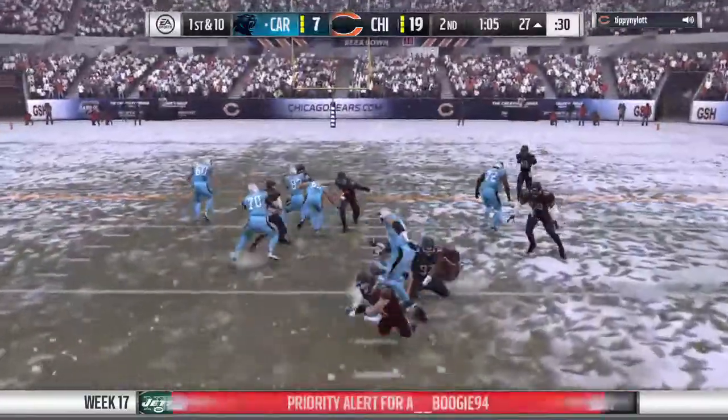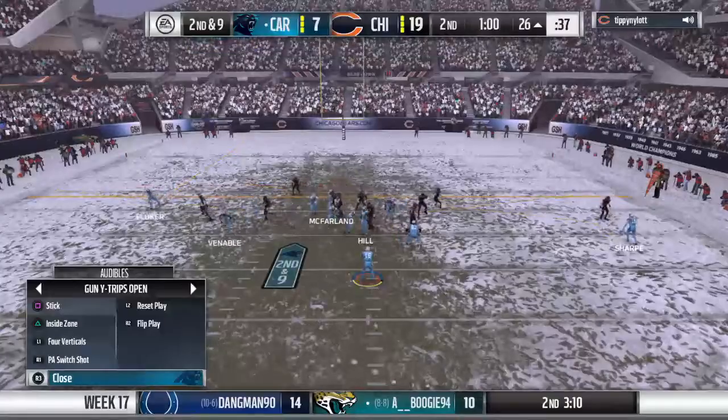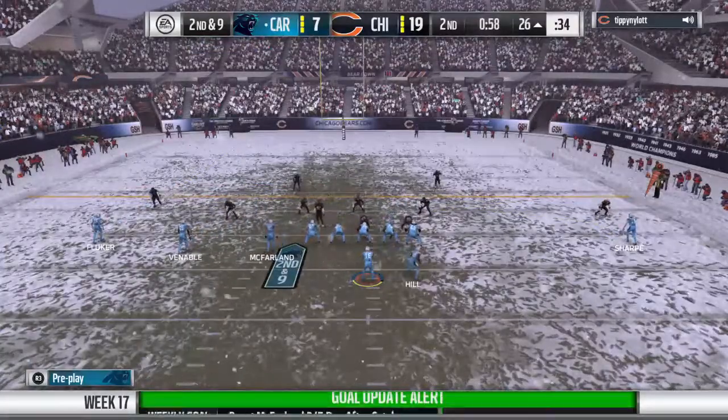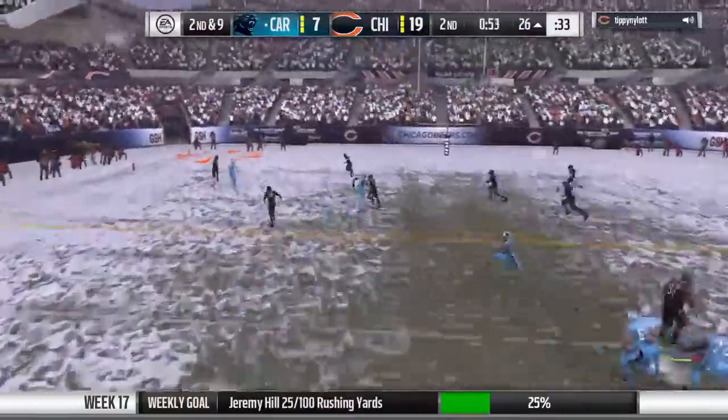They'll run it now out of the gun. And he'll take this down just shy of the 25-yard line. Just a yard on the pickup there, and it'll bring up a 2nd and 9. Now that's the type of play that'll fire up the defense. Hold them to 1 yard on a first down run.